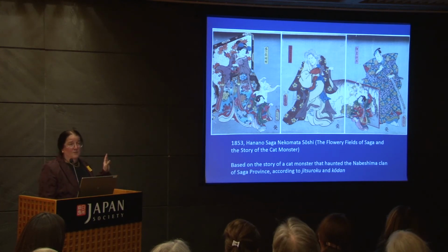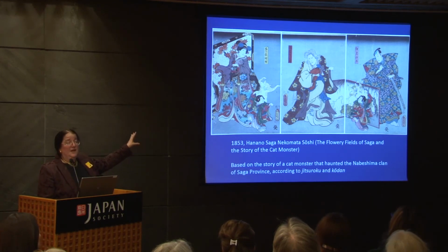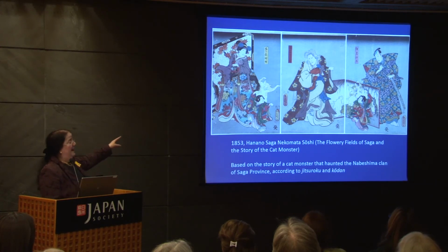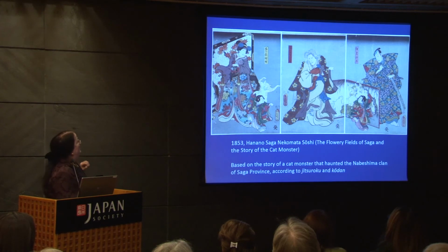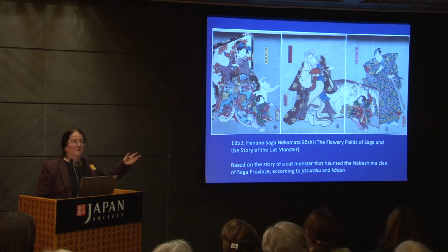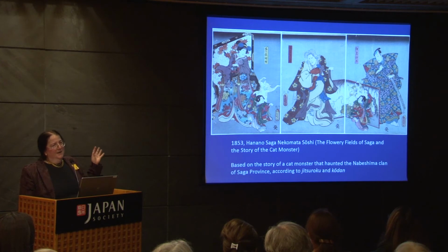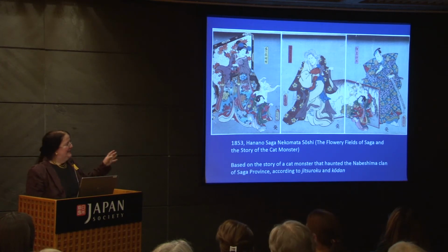It was made into a kabuki play. This is actually advanced publicity. The print you're looking at is from the 6th month of 1853, and the play was not scheduled until the 9th month. And there's a terrific print upstairs that's from the 7th month. But here you see the old lady. She is the dowager, the widow of the previous lord of the clan and the mother of the current one. She's been eaten by a cat that has taken her identity.